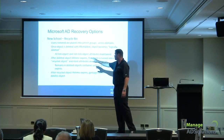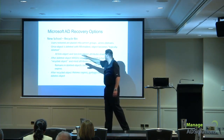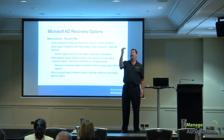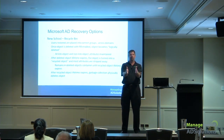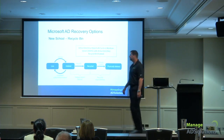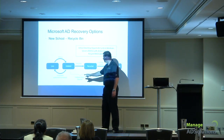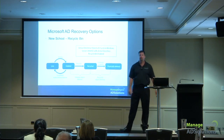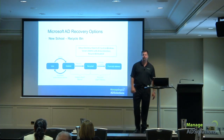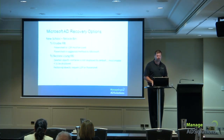So at that time, it becomes recycled, and it is a recycled object, and most of the attributes are stripped away. This is kind of like the tombstone that we talked about before. So all we're doing is we're putting in the last technology an intermediate step, which is going to keep the object intact for a certain period of time. And it looks like this. Users are deleted, everything is still there, they're recycled, we lose properties, and then it goes to garbage collection and goes out. Each of these is about 180 days. So a year it takes for the garbage collection to get rid of an account. That's the default. This is the Microsoft way of allowing you to recover, okay?